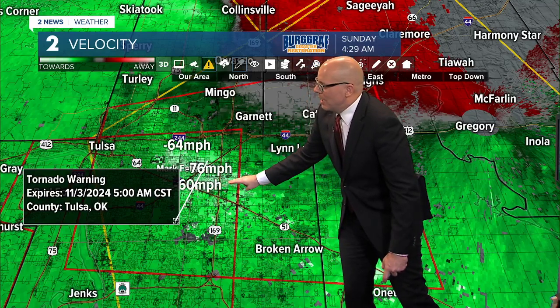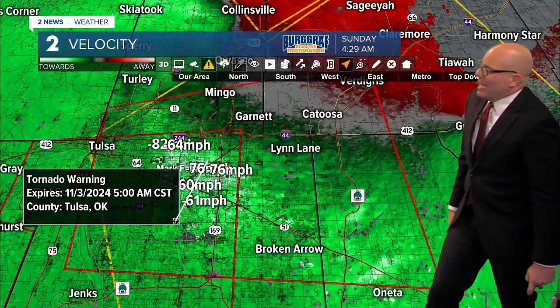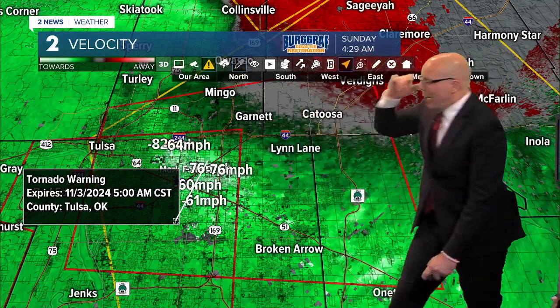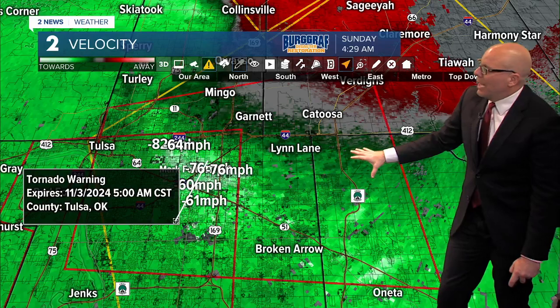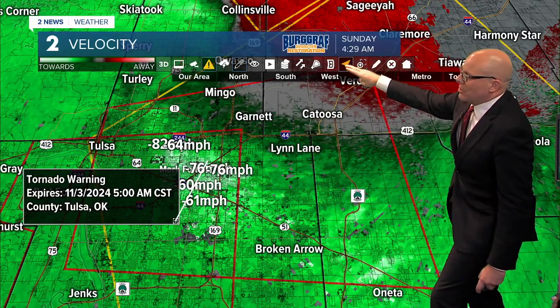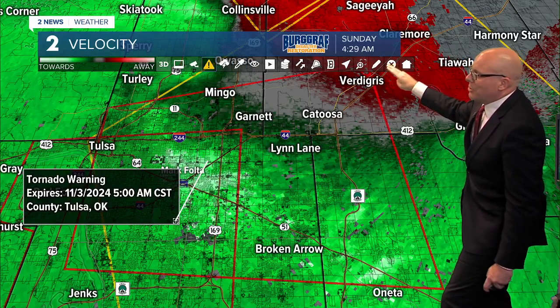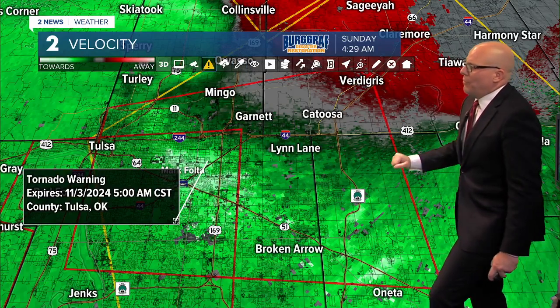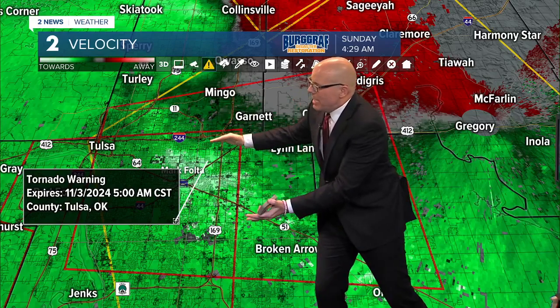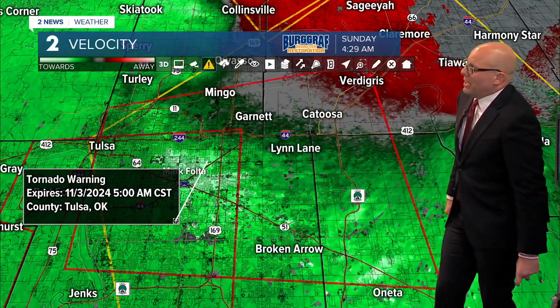So across a lot of Midtown Tulsa, we've got some very strong winds here. So again, maybe up to around 82 miles per hour showing up here in our velocity data. So again, we've got some very strong winds moving across Tulsa right now. We do have a tornado warning that is also in effect, but again, certainly keeping a wide area here of some very strong winds coming right across the areas here around Tulsa.